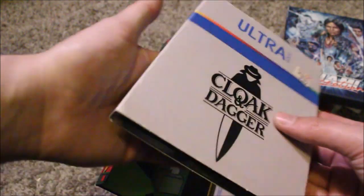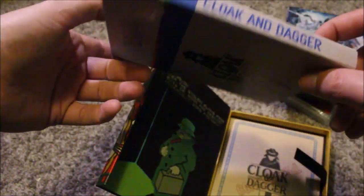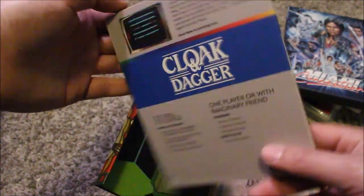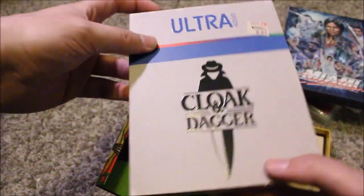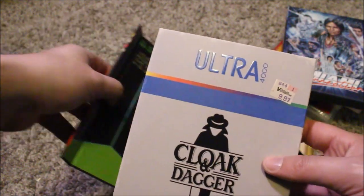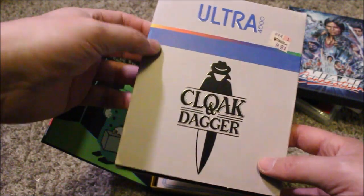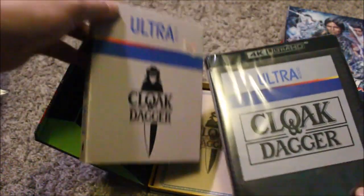Like this old video game style slipcover. Look at that. That thing looks awesome. It's just such a cool package. And this being embossed on here, this little sticker, that's really cool. I don't know if I can get it to shimmer. Yep, there you go. But yeah, that slipcover is great.